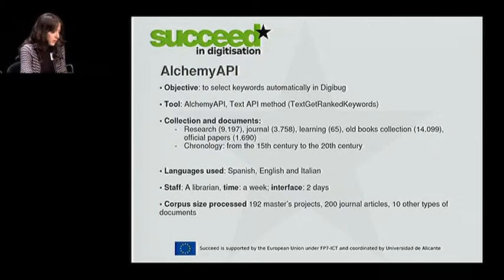The staff who participated was one librarian, and it took 1 week to prepare the corpus for annotation. And then it took 2 days for the librarian to become sufficiently acquainted with the interface. The corpus size processed was more than 100 master's projects, 200 journal articles, and 10 other types of documents.